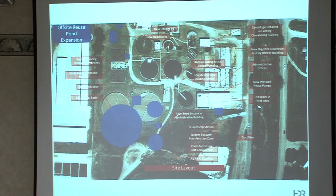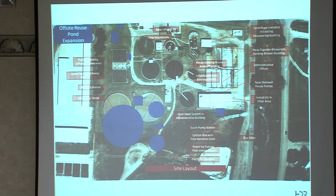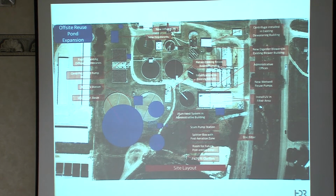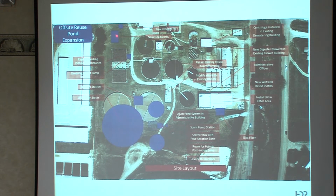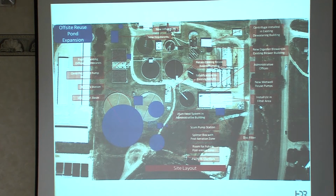First up in this corner, they will be providing a new pump station and a new headworks structure. This is a headworks structure. The pump station is just above that. Abandoning the existing pump station building over here.